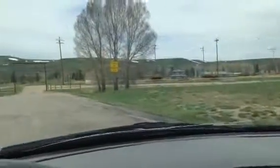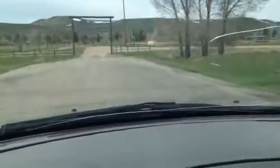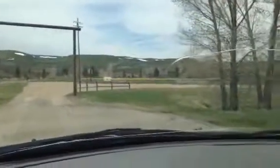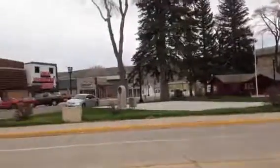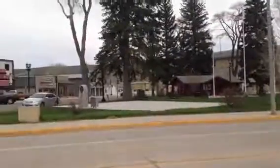We also went out here to the baseball field and we found this one. It's out here somewhere. Geocache could be anywhere in here. You just have to look for the clues.